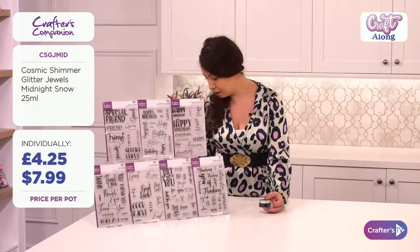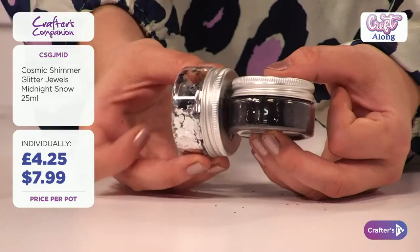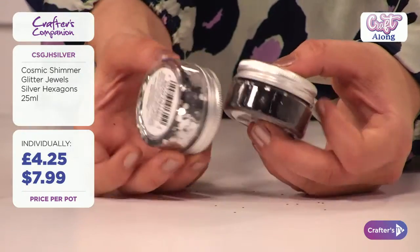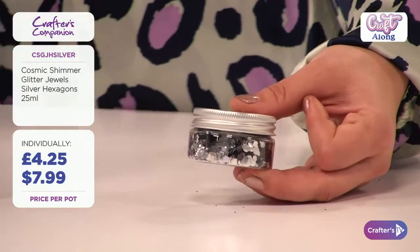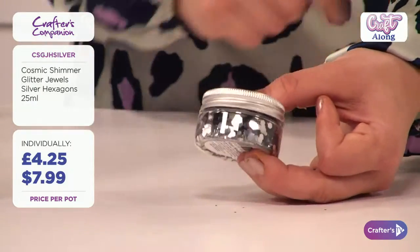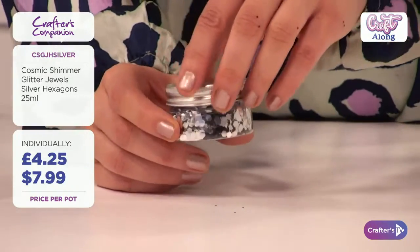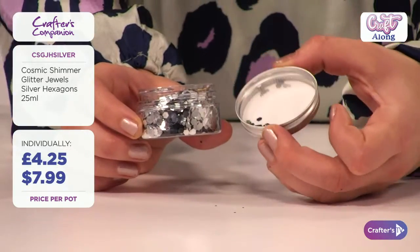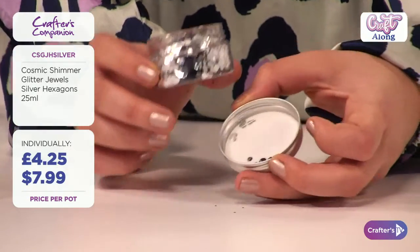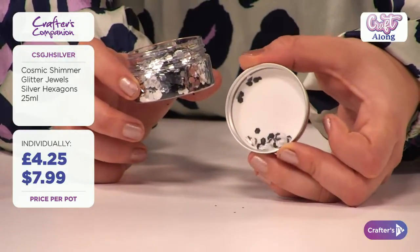We've also got the silver hexagons. Now these silver hexagons are big, they are bold. If you buy chunky glitter, this is like chunky glitter has eaten chunky glitter. It's absolutely massive, which means it's even more impact. Again, just one or two of them. You can see there's, let's say, only 15 pieces at the bottom of this jar. It is like pure silver.